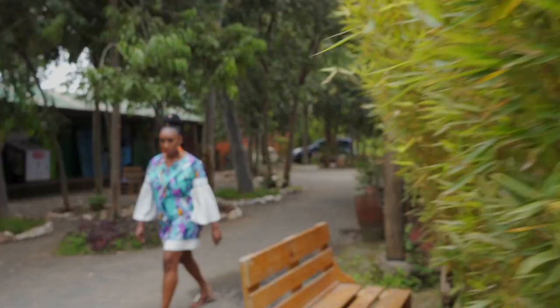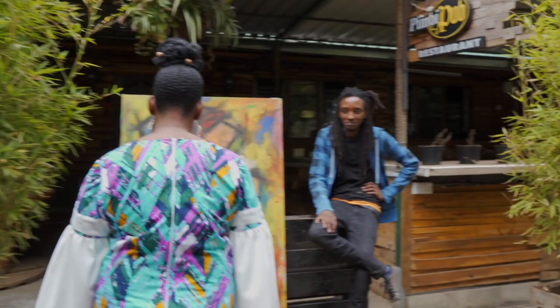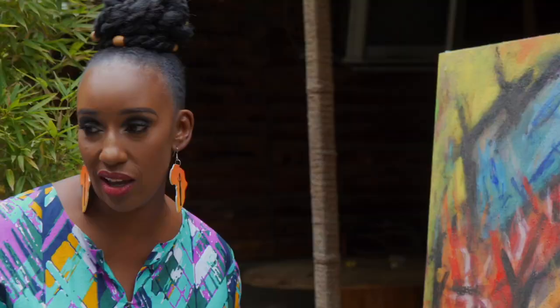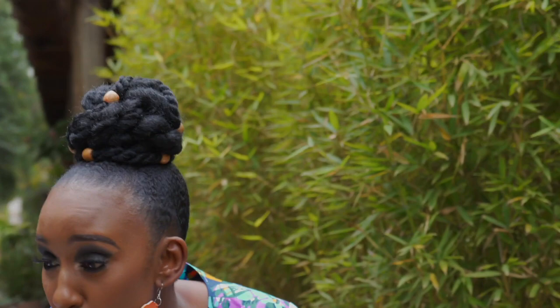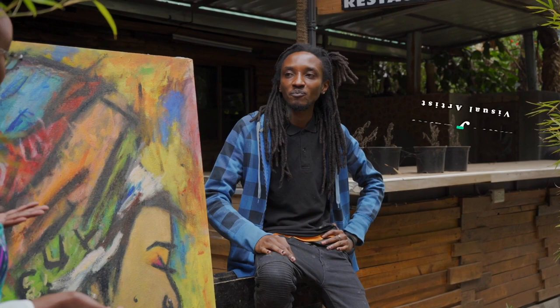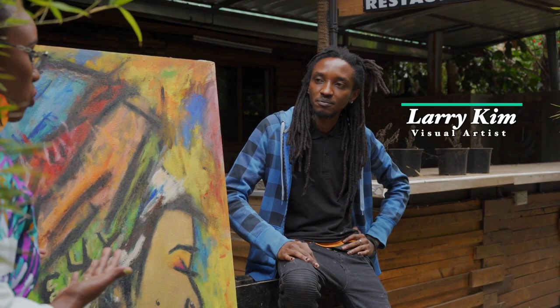Look at that. Hold up. Producer, I need my glasses. I need to take a close up because, wow, that's what I'm talking about. A lot of the times at Karen Village, we also have visiting artists like Larry King who want to be part of this community and be known to be in the space and share their work with other artists.